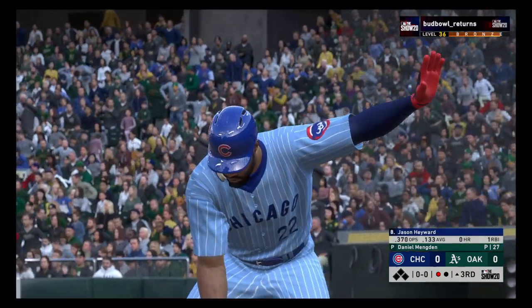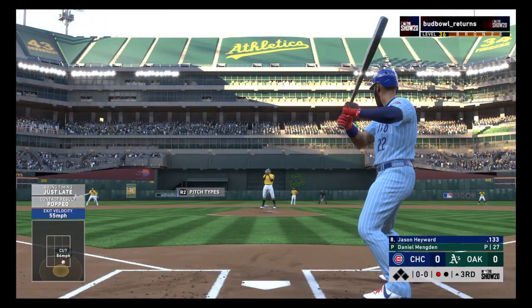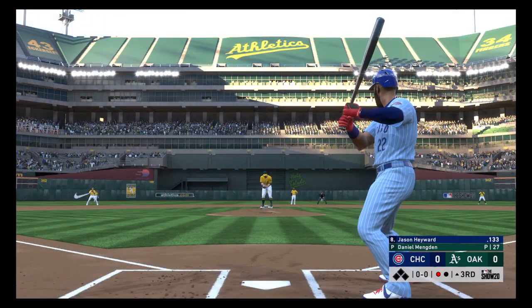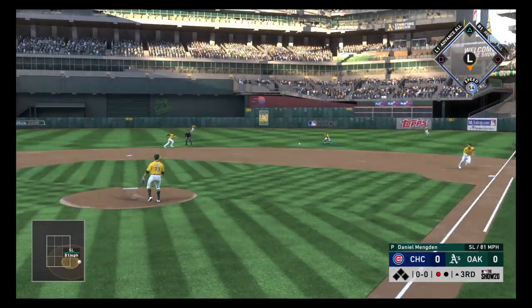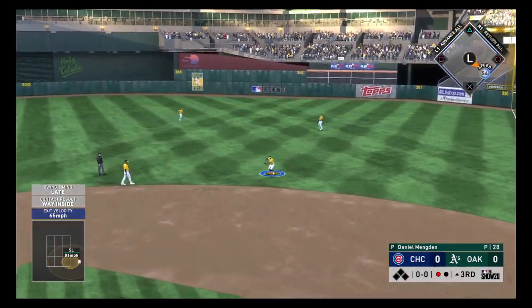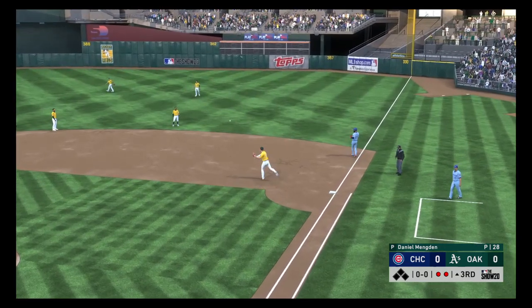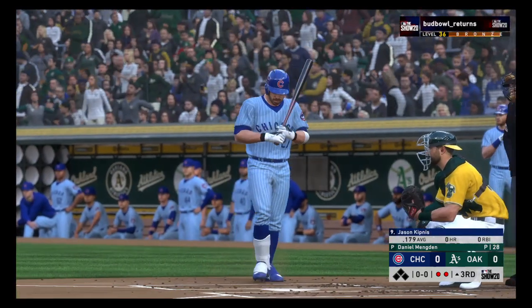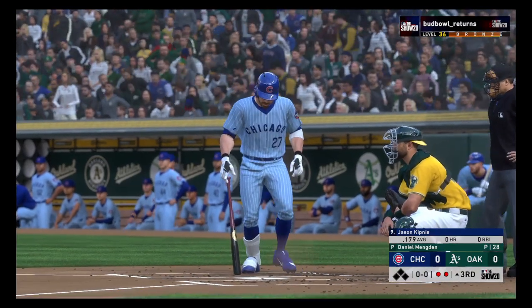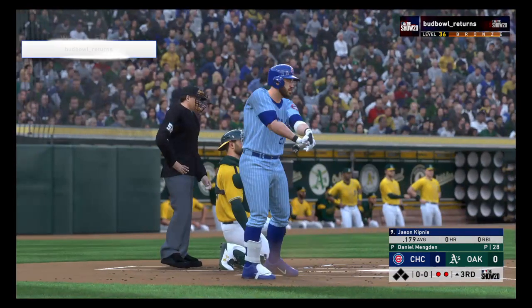So the bases are empty here with one away, and that'll bring up the multi-Gold Glover, Jason Heyward. First pitch on its way. Swinging, a soft liner. And that's the second out. So two are gone now in the Cubs' half of the third. And standing in now, the power-hitting second baseman, Jason Kipnis.